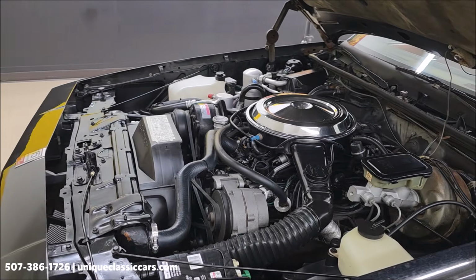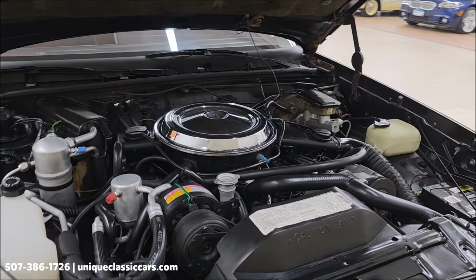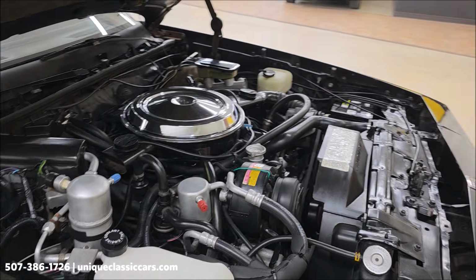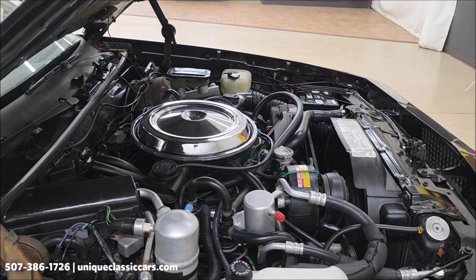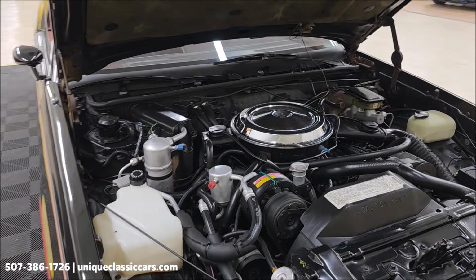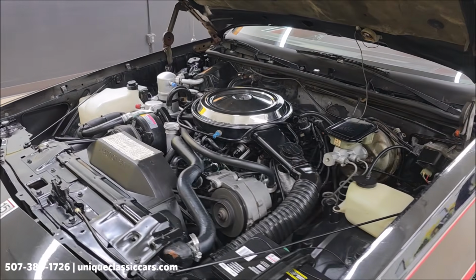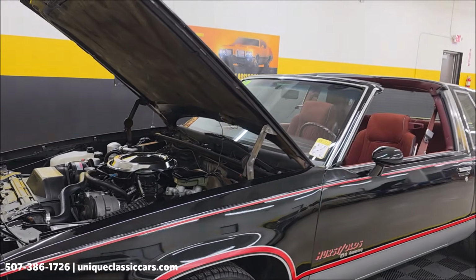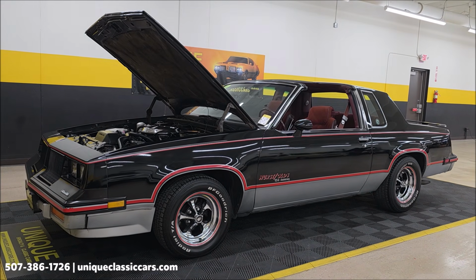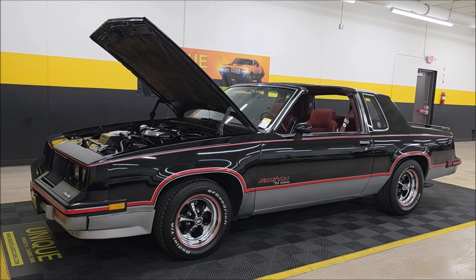307, numbers matching transmission. Power steering, power brakes, AC. AC blows cold. And I also see it has been converted from the R12 to 134A. Hurst Olds 15th anniversary, good looking 83 Oldsmobile T-top HO car. Be a fun one to drive. Get in it and go.